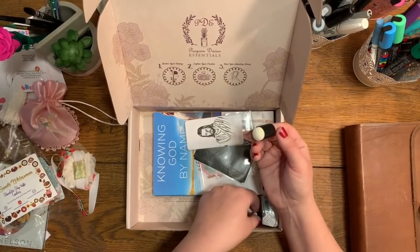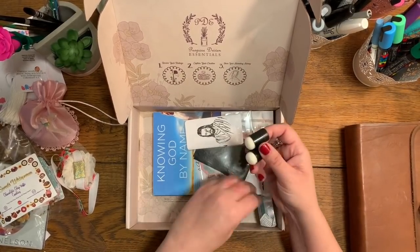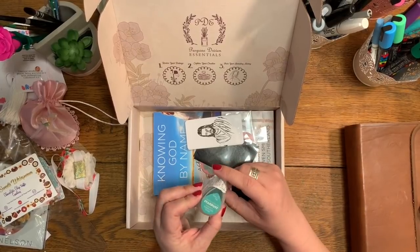Then we've got ink daubers and a beautiful color of ink.